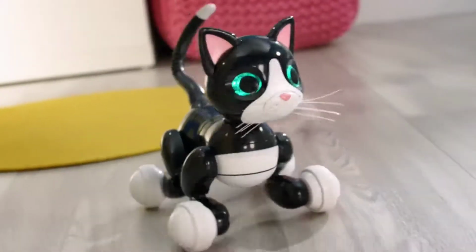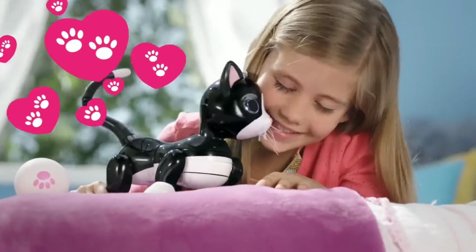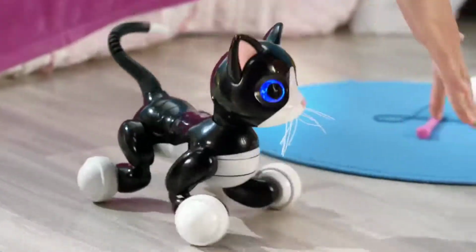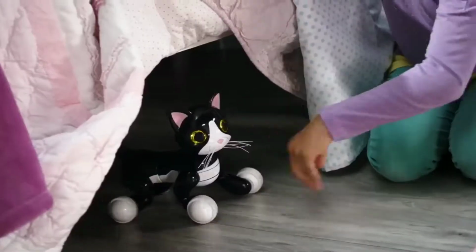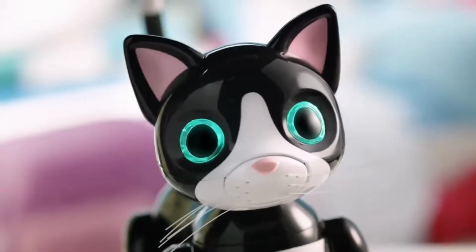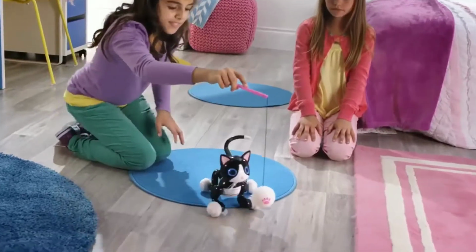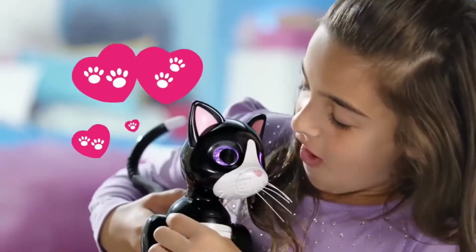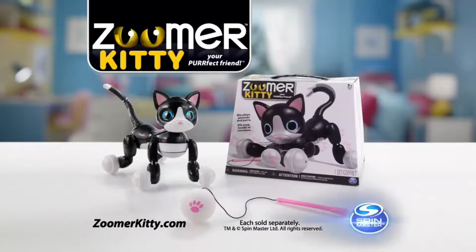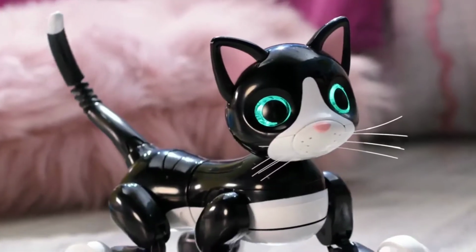Zoomer Kitty! My kitty cat really purrs. When I nuzzle her here, I love her. Zoomer Kitty loves to pounce and follow you. Zoomer Kitty moves like a real kitty. Meow, meow, my kitty cat does that. She really follows her toy. What a smart cat. Her eyes change color when she's happy. Zoomer Kitty from Spin Master. Each sold separately. Full of life, full of personality.